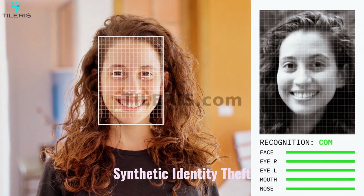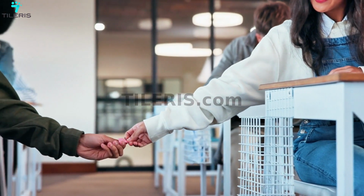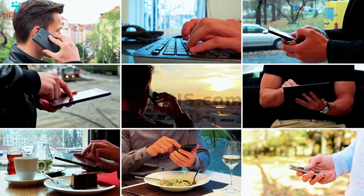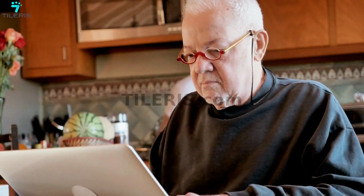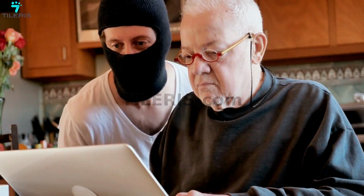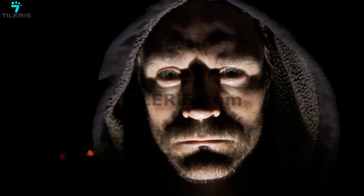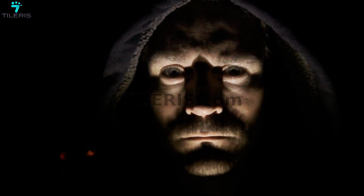3. Synthetic identity theft. Now let's talk about one of the sneakiest types of identity theft: synthetic identity theft. Here's how it works. A criminal takes a real social security number, often from a child or someone who hasn't used credit yet, and combines it with a fake name, birth date, and address to create a completely new identity. They open low-limit credit cards, build up a history, and then max out everything before disappearing.